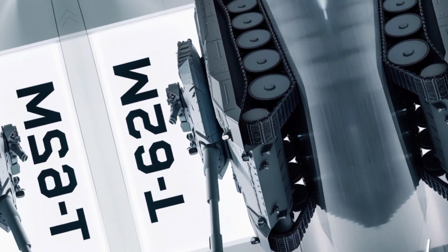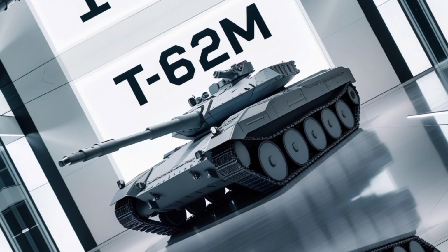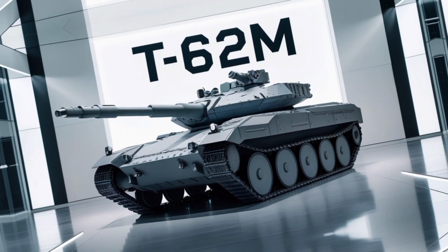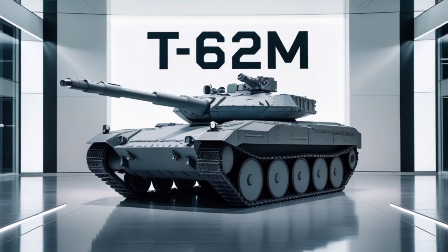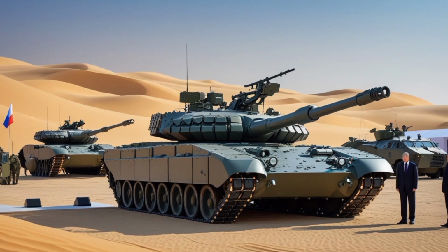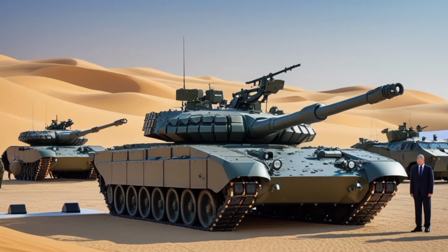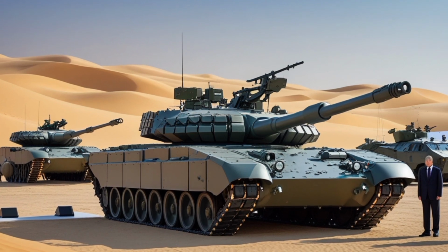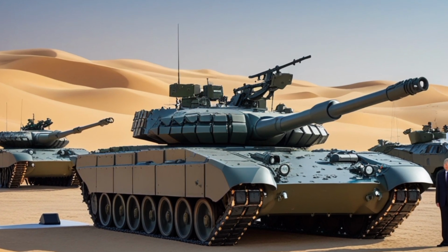In a world where tanks are becoming more complex and expensive, where every bolt needs a laptop to diagnose, the T-62M remains a monument to engineering minimalism. Simplicity isn't a flaw, it's a feature. It means the tank can be fixed in the field. It means a soldier doesn't need months of tech training to drive it. It means that when everything else fails, this tank still rolls forward.